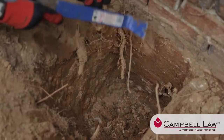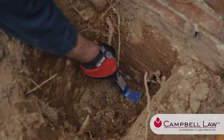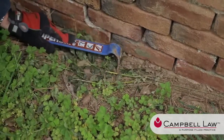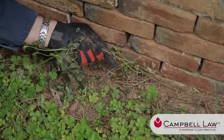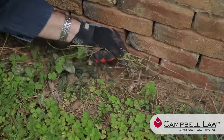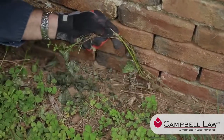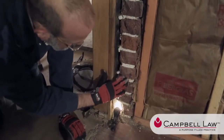So what we've done here is we've dug down to demonstrate that this footer is about 18 inches below the former exterior grade of the soil. What the termite company did here was they just scratched the surface of the soil to pretend that they were digging a trench. The fact they didn't dig a 6-inch trench is reflected by the fact that these weeds next to the foundation still have their roots attached to the soil. So the chance that they did a proper termite treatment when they charged hundreds of dollars to protect this home is zero.